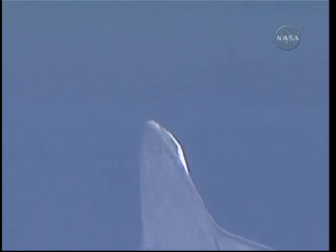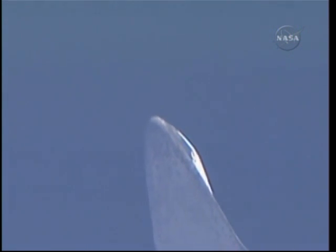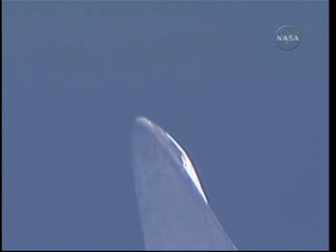Discovery, Houston, you are on energy approaching the HAC. No changes to winds and weather. Go for nominal chute deploy. Copy, Houston, nominal chute deploy.